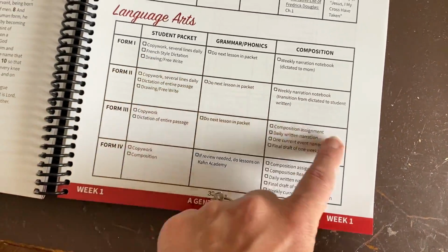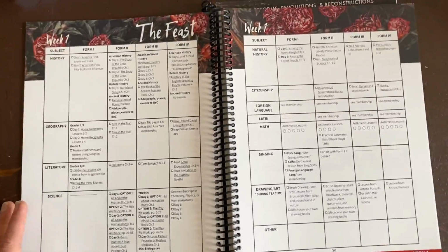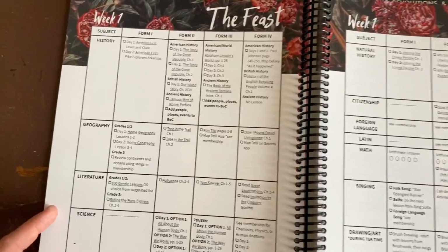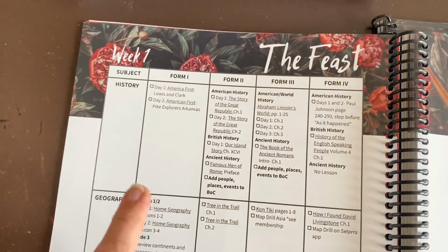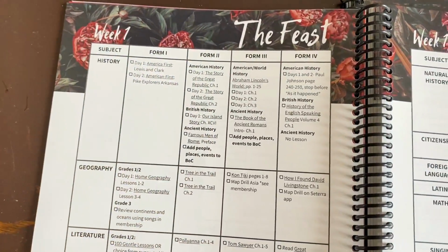And it's different for each level. It gets a little bit harder as they go, obviously. And then here's a spread for a week 1 spread. And she doesn't have it broken up by days. She has it categorized by forms.